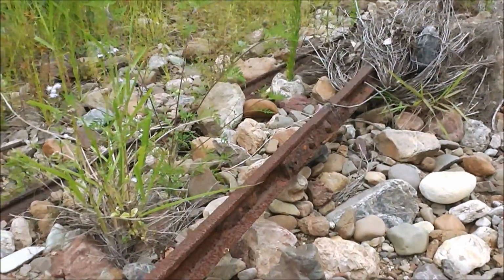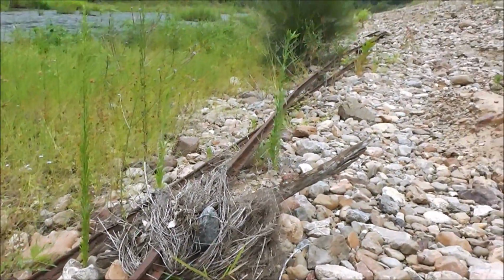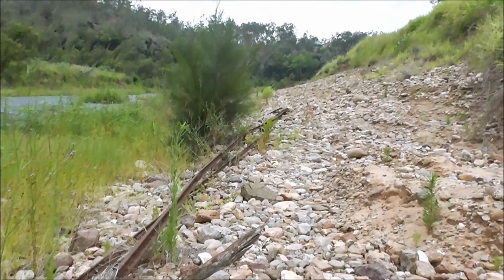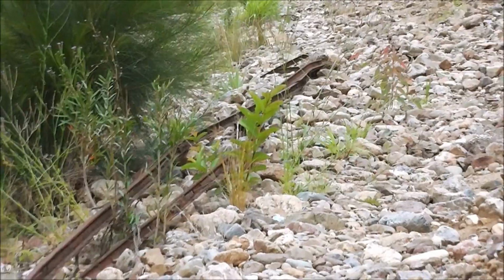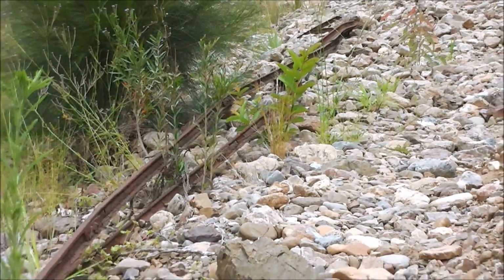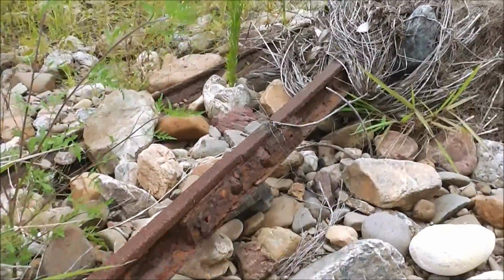Some more remnants of the old days here, some small gauge railway or tram type rails, all twisted and buckled up. I dare say at the old weir they might have used some sort of trolley system or something like that. And this is what remains of it.